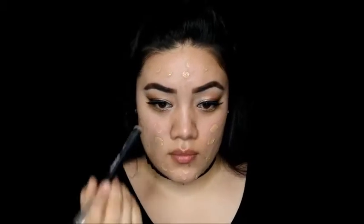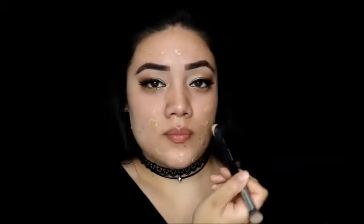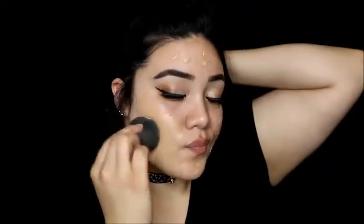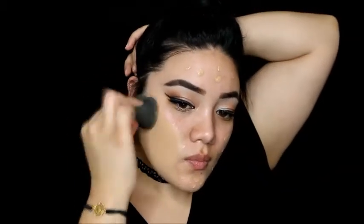What I do is mix it together with that brush, and then I dot it on my face. I feel like that way I get foundation in all the areas a lot quicker and a lot easier. I meant to say a lot faster. So I'm just pushing this into the skin here.